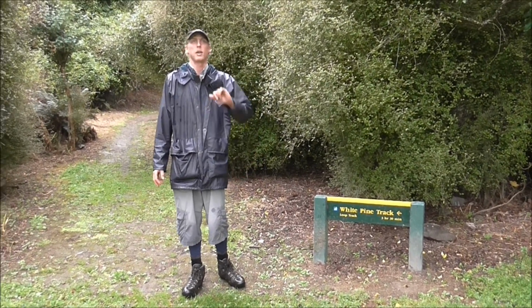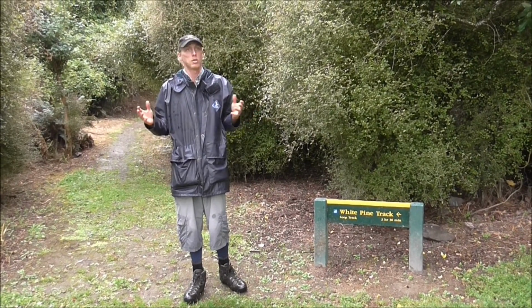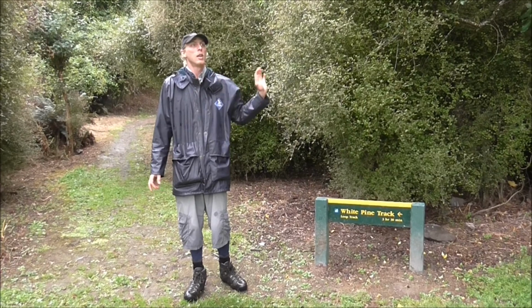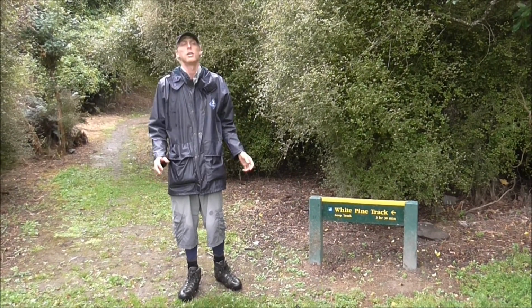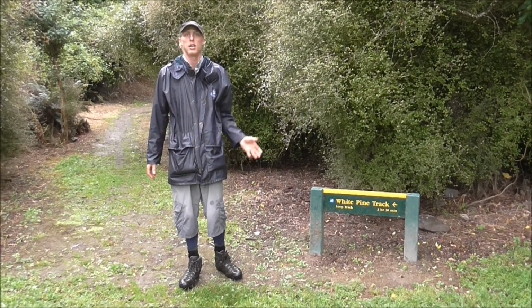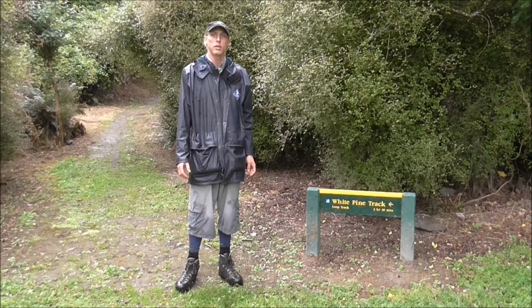Then you get to the split, and if you go left, you start to climb through some nice, quite well preserved forest. And then as you start climbing steeper, it turns into more regenerated forest as you climb up to the white pines at the top there.